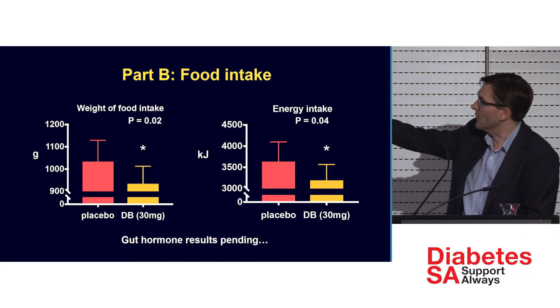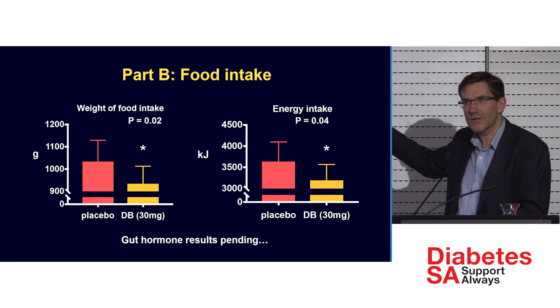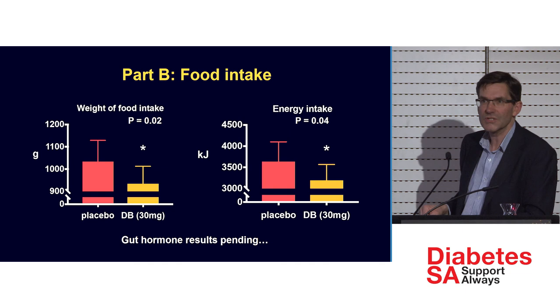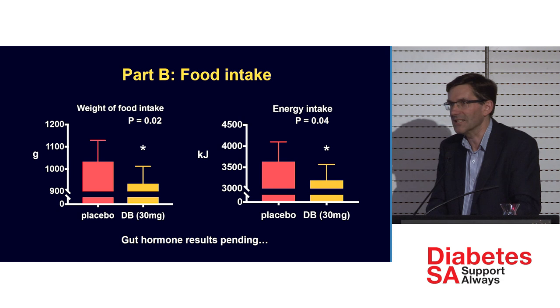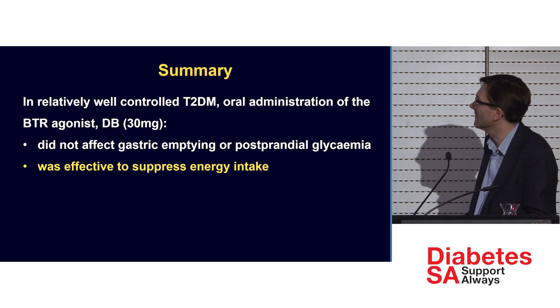And you can see, if you look at the weight of what they ate or its energy value, these did work to suppress energy intake, about a 10% reduction in how many kilojoules they consumed at that buffet meal. So this is actually quite exciting. We haven't published these findings yet. We've presented them at an international meeting recently, but there's a lot of excitement in this area, and I think you'll hear some more about this.